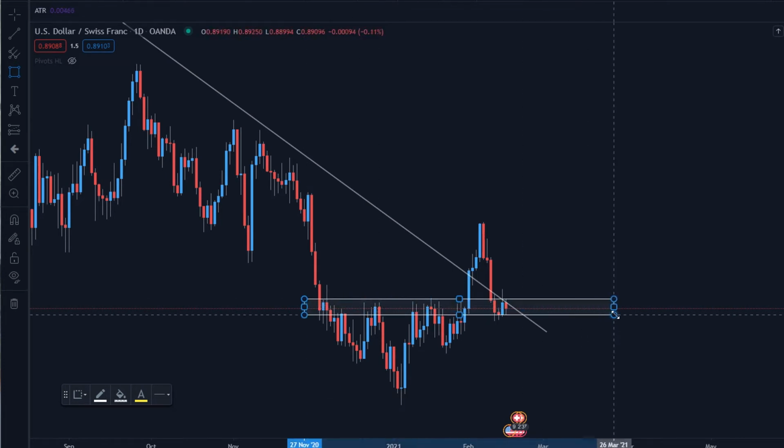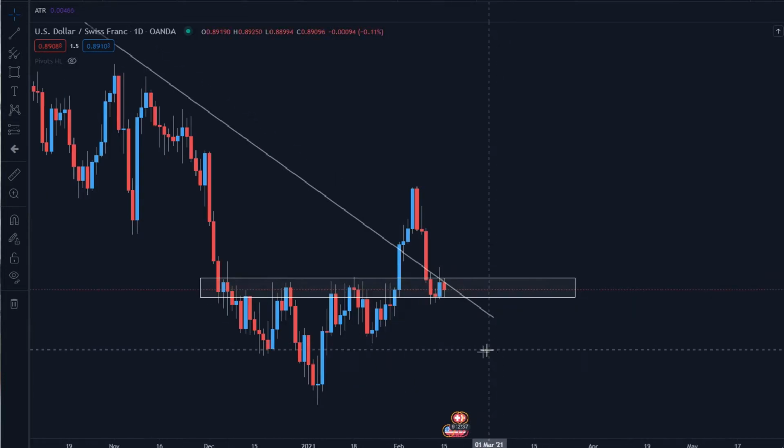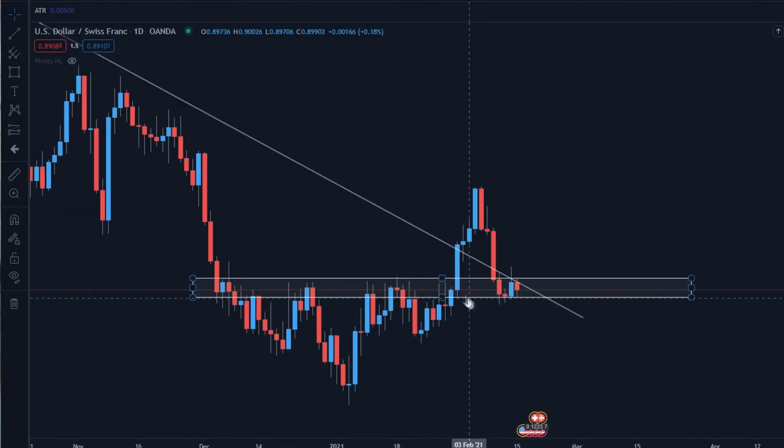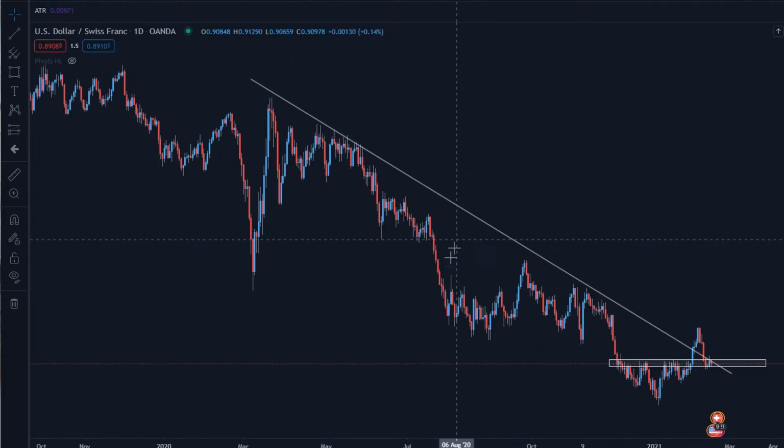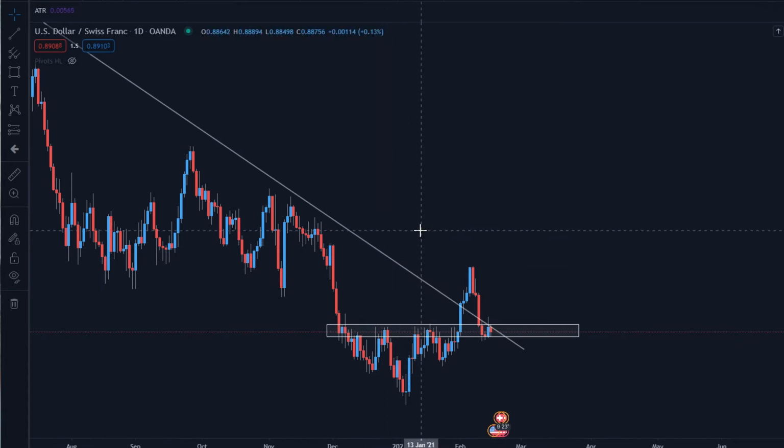So we had a resistance here, so price came, rejected, and then it broke above it. So we create a new higher high, and this is becoming a new higher low. And another thing to point out, we broke above the trend line. So it used to be very bearish. Now I think the market's going to go in bullish mode.